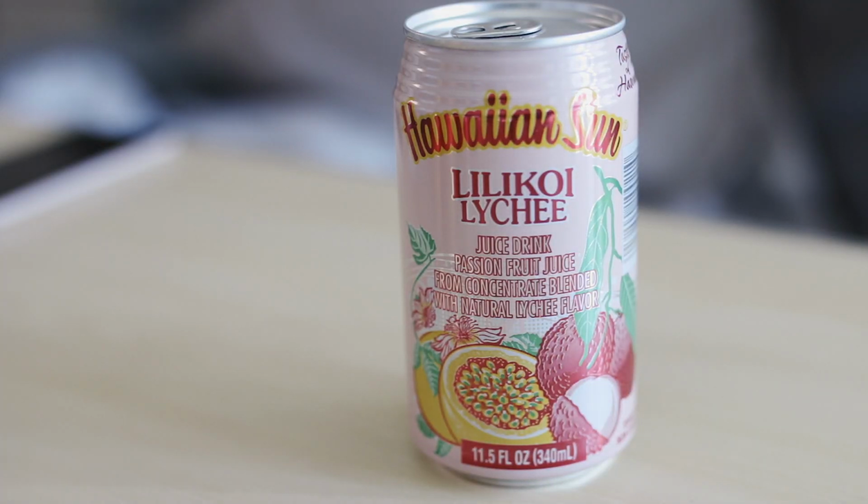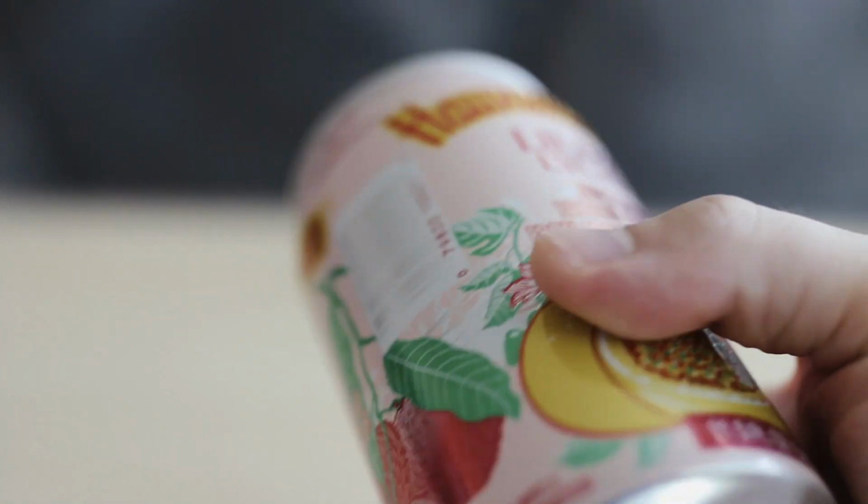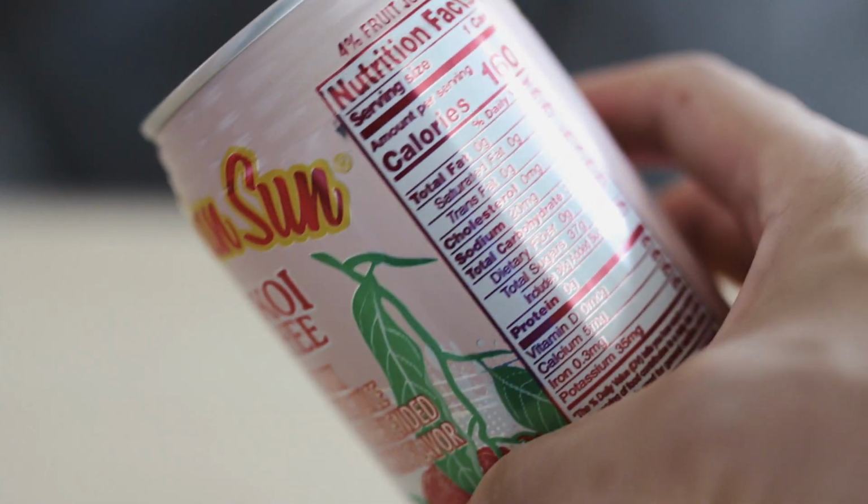So I picked Lilikoi lychee. Definitely not as bad as mango. If you're not familiar with lychee though, I don't really eat a lot of lychee. So the lychee is very strong, I think, in this juice. So if you like lychee, I think it's fine. But for me personally, I don't like the flavor or the taste. So that's why it's kind of at the bottom.